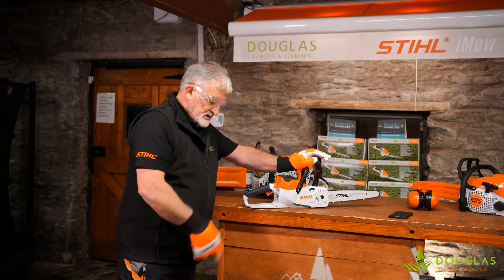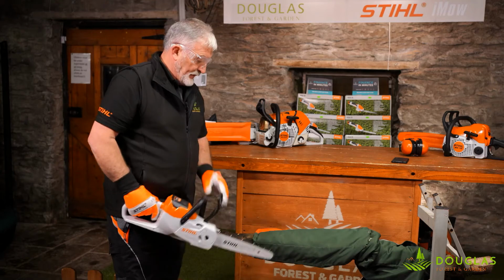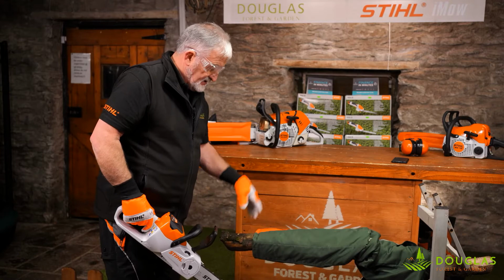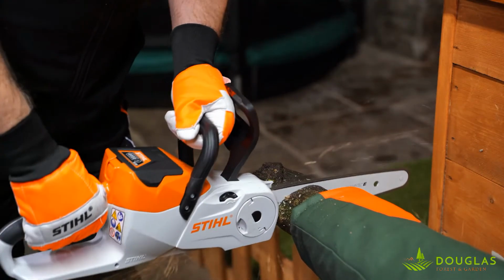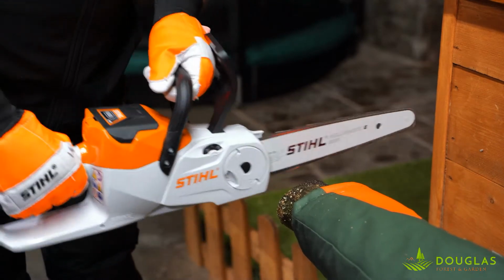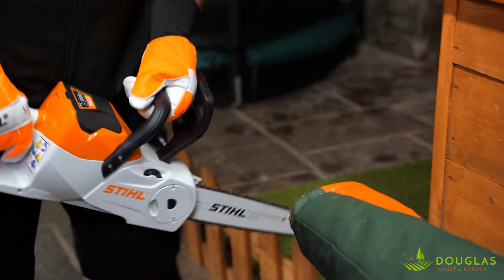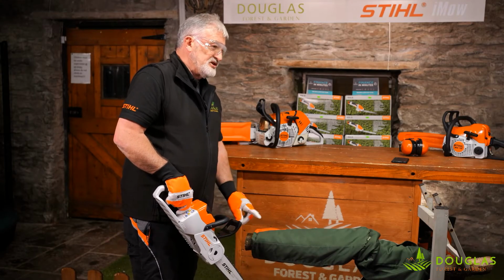So I'll demonstrate first. I'll show you how this guy cuts. So just to demonstrate you, pair of safety pants. We'll consider this log. We'll cut it first and I'll show you. Okay. Now, let's change that log to your leg.